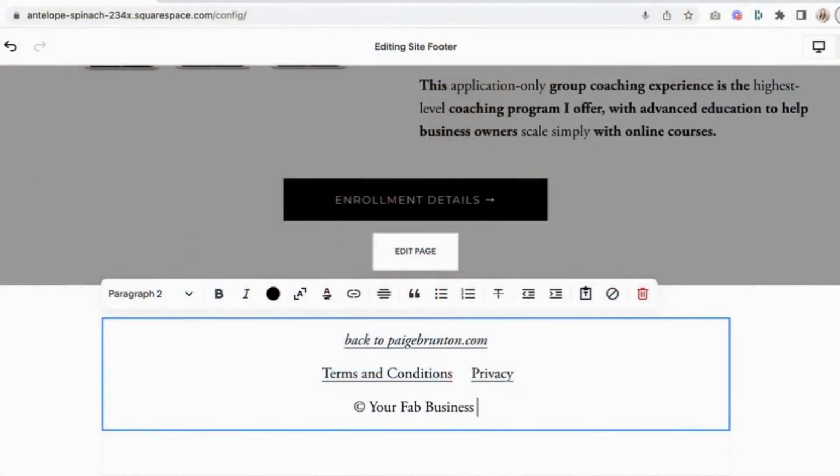Also, find out the year that they started their business, so you can use that in the copyright note in the footer of their website, and also their legal business name. That might be different from what they typically go by. You need to figure out what is like their LLC name. Again, that's for the copyright note in the footer.